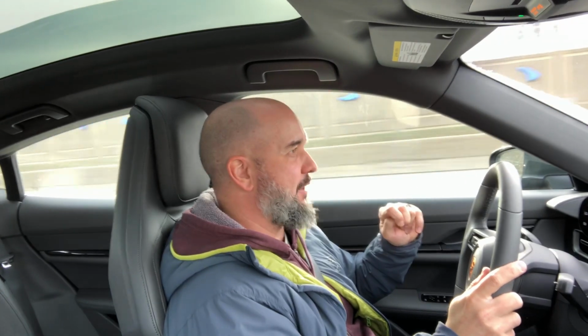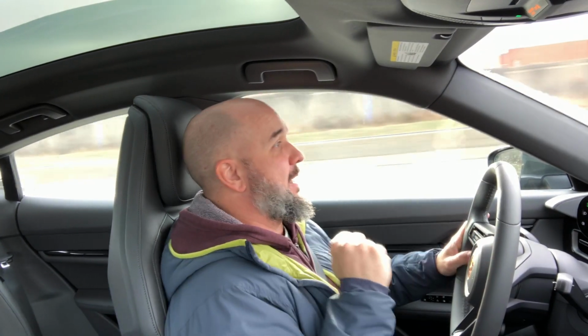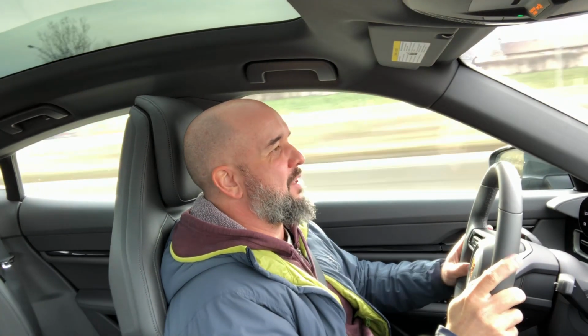I was going to Ontario. And in a nutshell, the 350 kilowatt chargers did not agree with the Taycan, unfortunately, despite this car being capable of 270 kilowatts of charging. But the 150 kilowatt charging stations and the Taycan got along swimmingly. This thing was just swallowing 146 kilowatts, if memory serves, without hesitation.